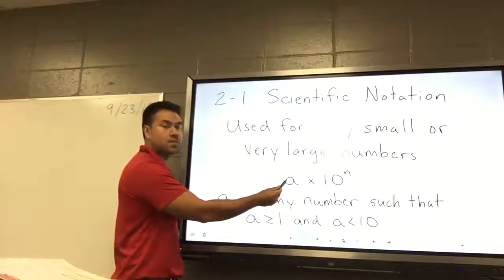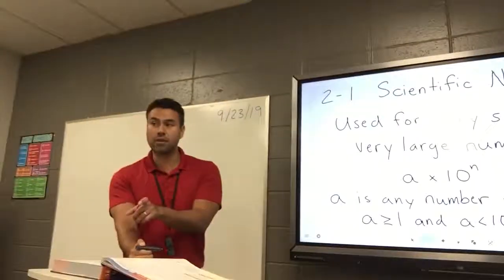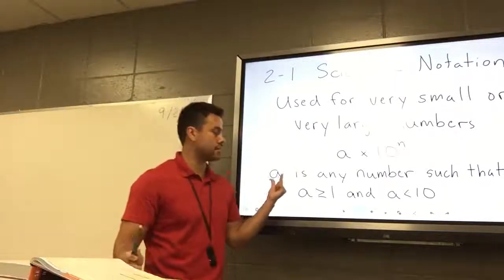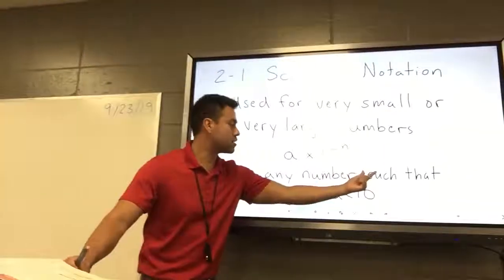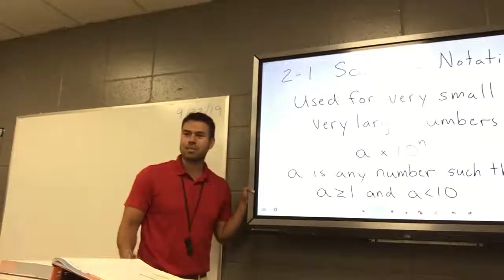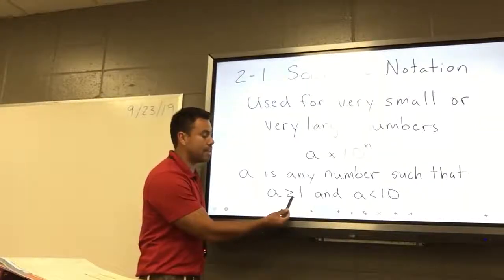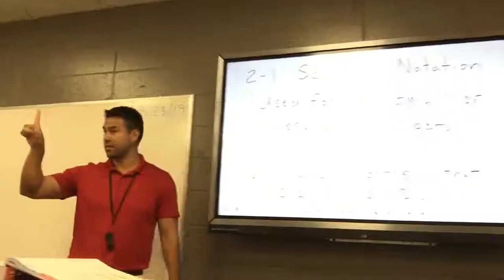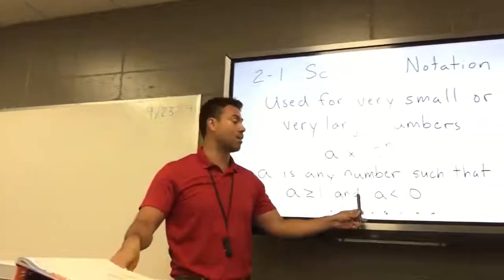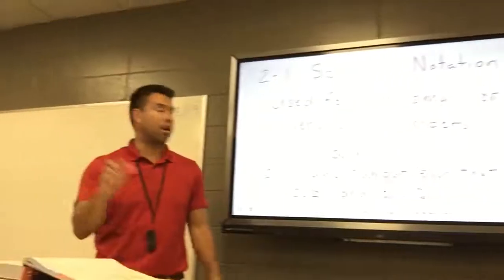Do I know what A is specifically? No, it's a variable. Do I know what N is specifically? No, it's a variable. But we have limitations on the variables. So here's the first limitation for A. What does it say for A? A is any number such that, and I give you these two inequalities. You're like, oh man. We haven't even talked really about inequalities, but let's see what this means. A is greater than or equal to 1. So that means it could be 1, or anything above it. But according to this, A also has to be less than 10. That's a restriction on the number A.